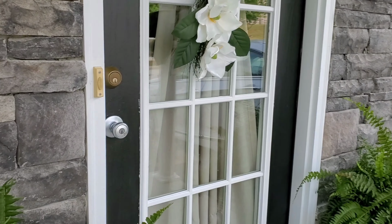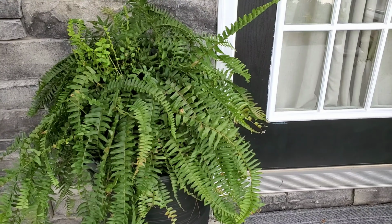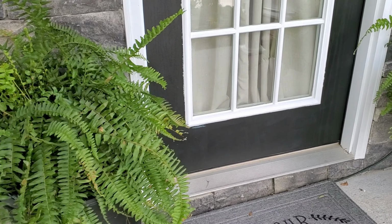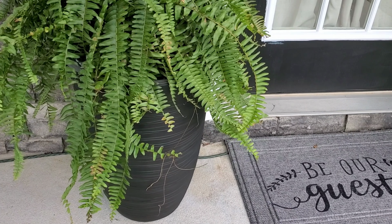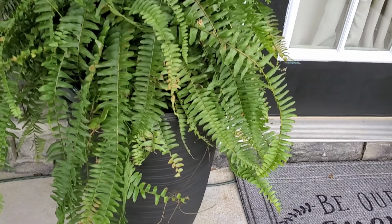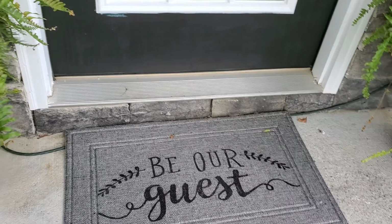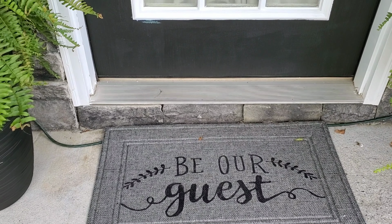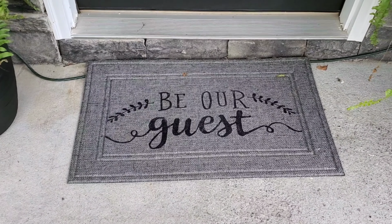Moving on to my front door. I got my Boston ferns from Kroger. The pots, I got from Walmart. They were actually a different color, and I sprayed them black. My welcome mat, I think I got it from Walmart or Target, one of the two.